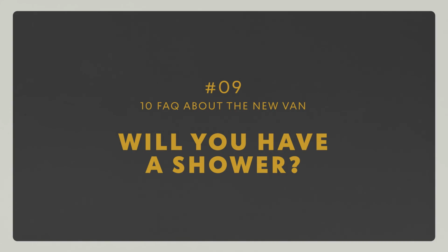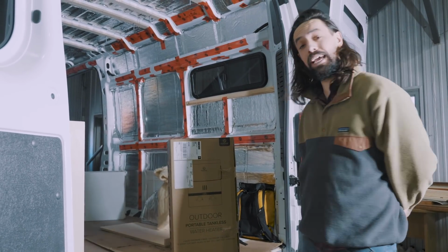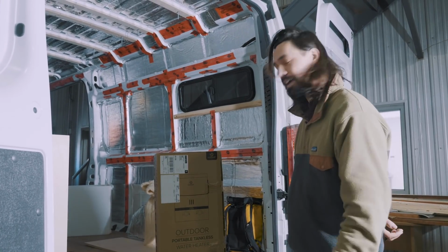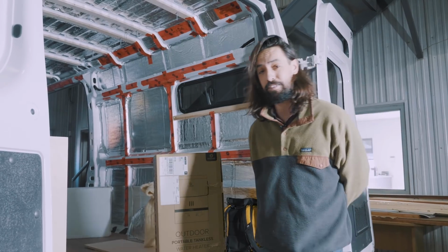Question number 9 is a good one, and it's, will you have a shower in your next van? And the answer is yes. But before I show you the shower we're gonna have, let's watch the shower we had in the previous van.